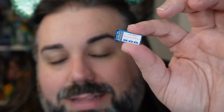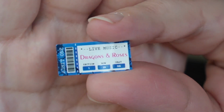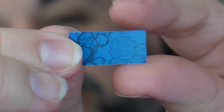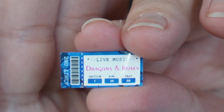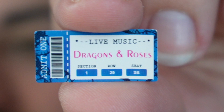The other thing that it had is so tiny, and I don't know if it's necessary, but I like it. These little accessories. This is a concert ticket to, what is it called? Dragons and Roses is the name of the band or whatever. So she's going to a concert. I love this. It's so cute. And it has her seat number and everything in it. It says section 1, row 29. And then what's the last part? It says seat S8 or SB. I can't see that. I don't know.